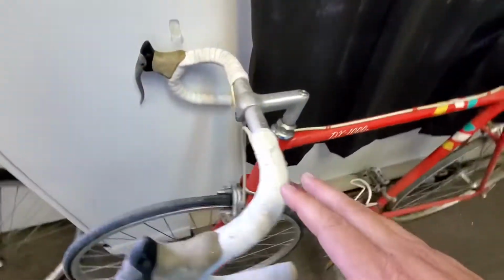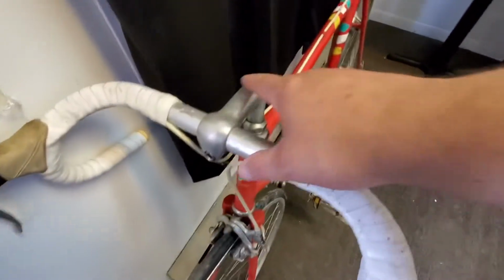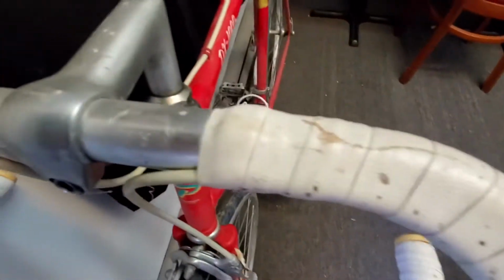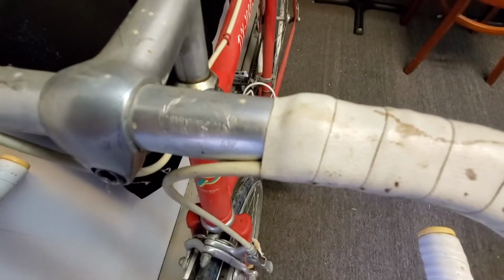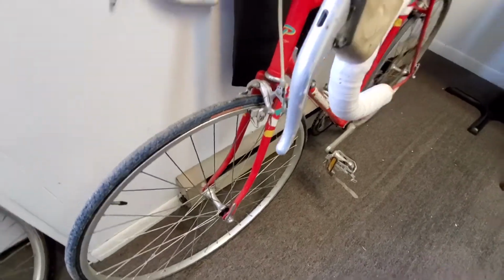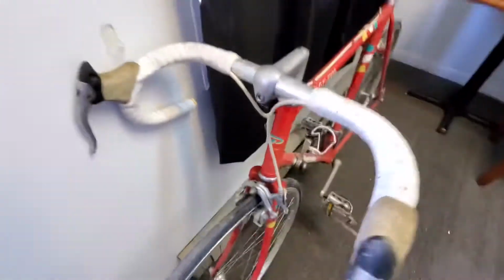It's all original. He may have retaped the grips, but as far as the frame goes and even the brakes, it's all original. Let's see if we can zoom in right here. It says made in Japan. These may even be the original tires on it. And there's the frame right there. It says Panasonic bicycles.